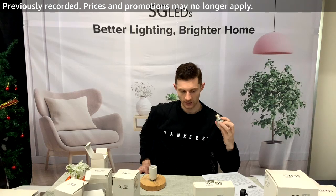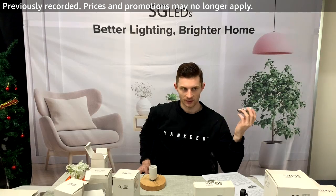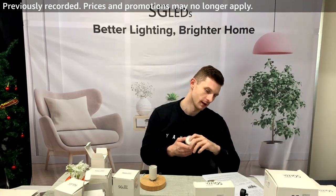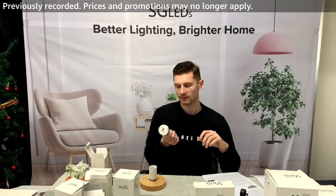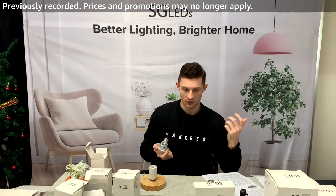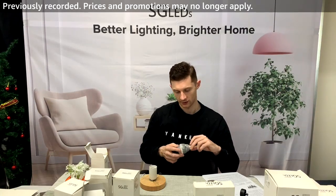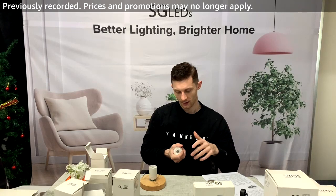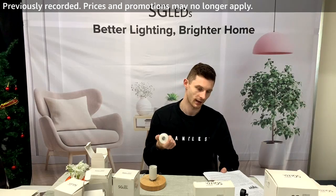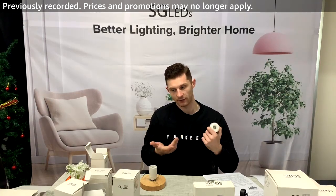People have used LED lights in fully enclosed luminaires in the past with lights that aren't designed for it, and it has reduced their life. So to come up with a unique design that produces the same quality beam and can be fully enclosed is a very big step forward, not just for SGLEDs, but for LED lighting in general. These are one of the best new developments that any LED company has come up with to date.